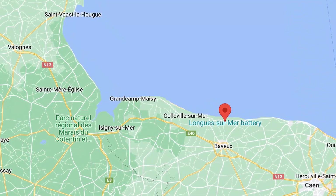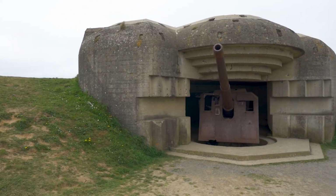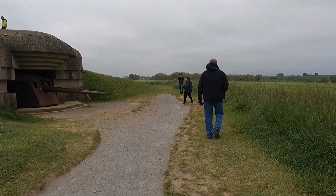We've just arrived at Longue Sur Mer, which is a spot that has 3 big German bunkers that are still in pretty good shape, and one of the guns is still intact. Most of the bunkers that we've seen so far, the guns have been taken apart, but this one, from what I understand, looks just the way it did during D-Day.